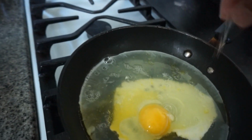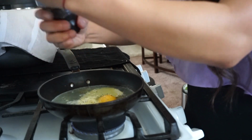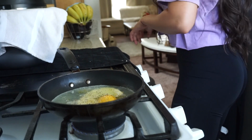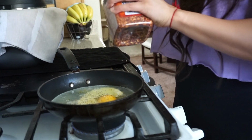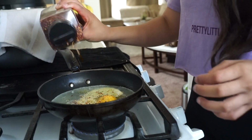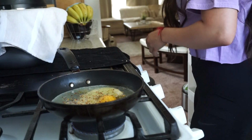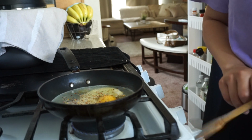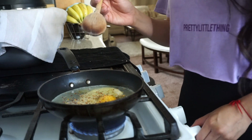Alright, you guys, if you're not seasoning your eggs, what are you doing? I'm going to grab some pepper and put some pepper on my eggs. You know what I also like putting? These are honestly so good: the crushed red peppers. I just like them a little spicy. Guys, I season the crap out of my eggs all the time. And I've learned that the best way to make them is at low heat.